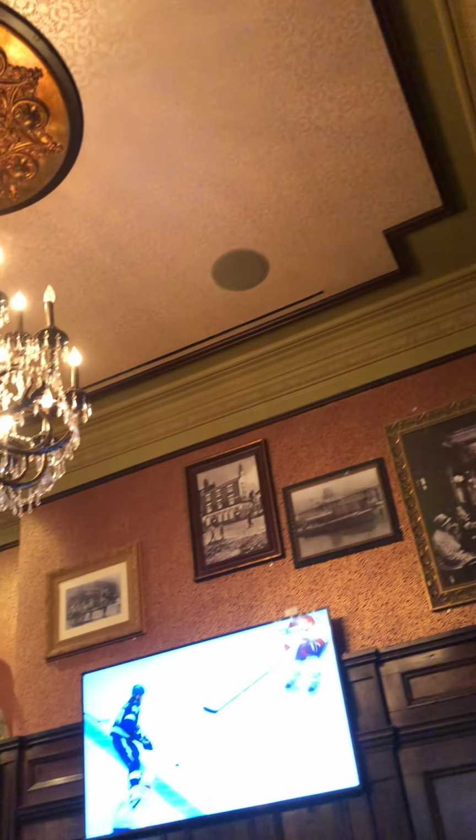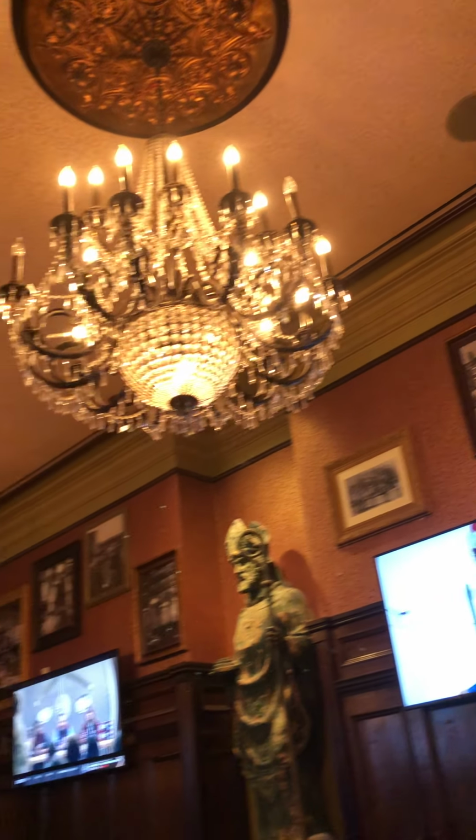This restaurant has a lot of dimension to it. It does. All the pictures on the wall are actually really famous pictures from Ireland. Any book that you get out of Ireland will have those pictures in it. We actually know the photographer, who had never shown in a pub in the U.S. until we asked him to put some pictures up. Really? Yeah.